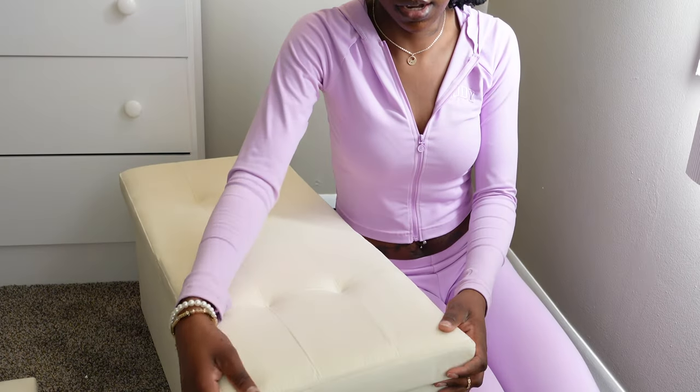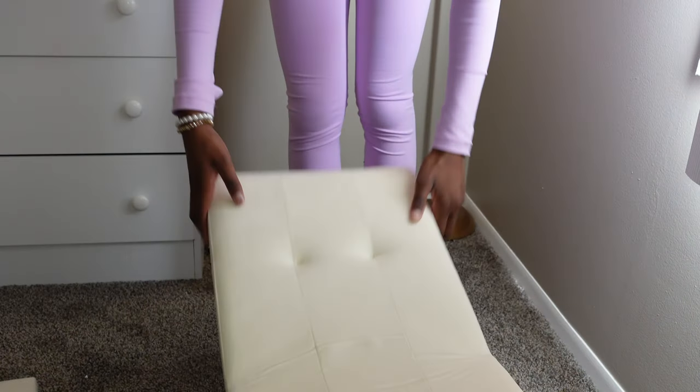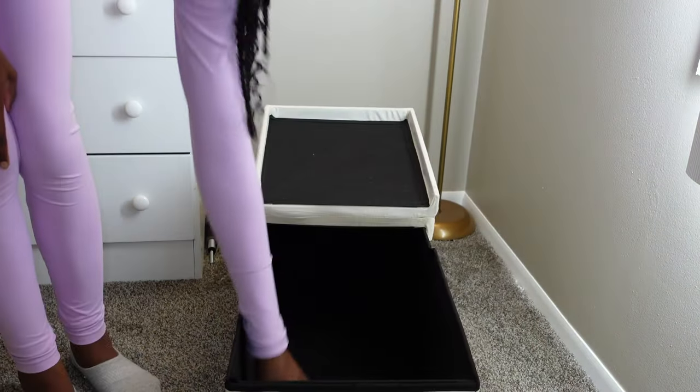Comforters, sheets, blankets, all that type of stuff in here. I love this part about it, that's so convenient.